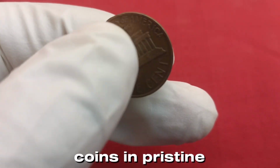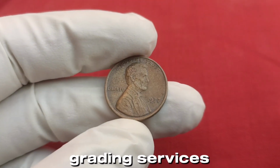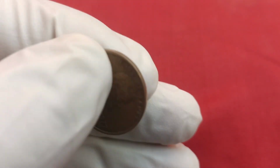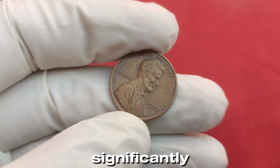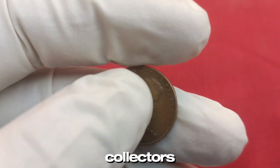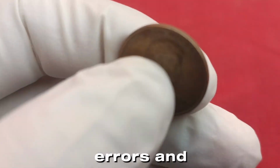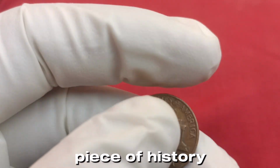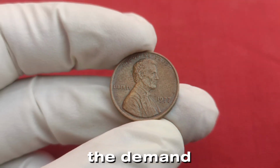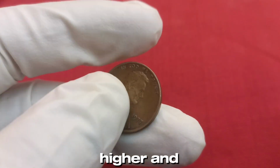Condition. Coins in pristine condition, graded as MS 65 or higher by professional grading services like PCGS or NGC, can fetch astronomical prices. Even a minor scratch can significantly lower the value, so condition is everything. Historical significance. Collectors love coins with a story, and the 1977 penny's unique errors and minting quirks make it a fascinating piece of history. Market demand. As more collectors and investors enter the market, the demand for rare coins continues to grow. This competition drives prices higher and higher.